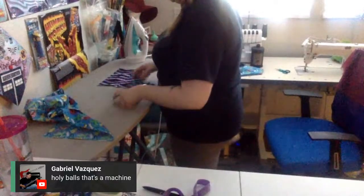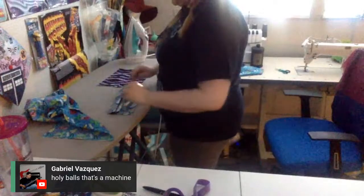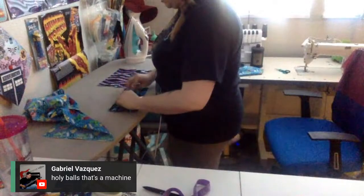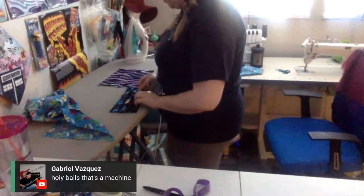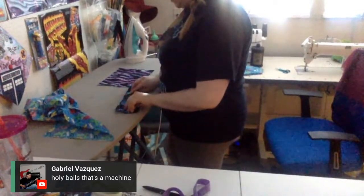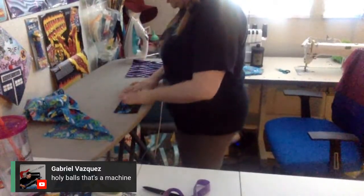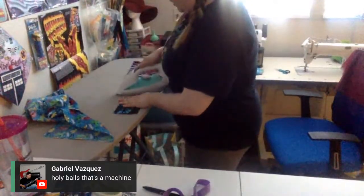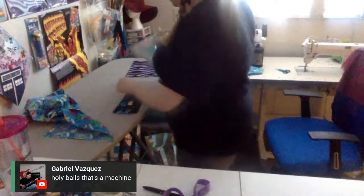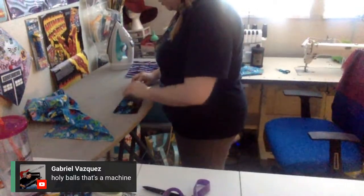Okay, so we want this to match this. So I will fold this and kind of make sure that it meets up where the pocket hole goes in the middle. I did notice though that when I pressed this, I pressed it a little crooked. So I'm just gonna give it one more pass over just to straighten it out a little bit, and then I will sew the pleats onto the pocket piece.